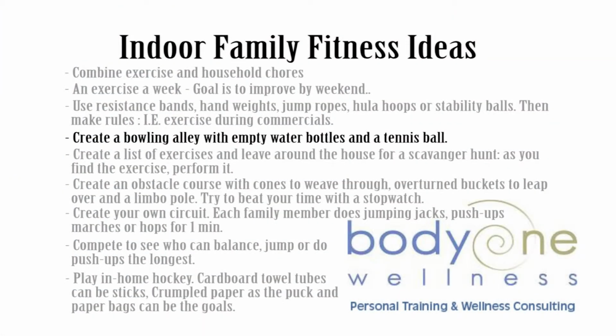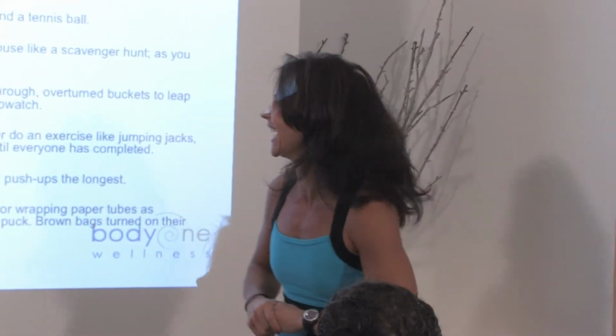Create a bowling alley, I love this one, with empty water bottles and a tennis ball. So how fun would that be? You just line them all up, and the cool thing is you can have the kids keep putting the water bottles back up, so that way you can get the exercise.